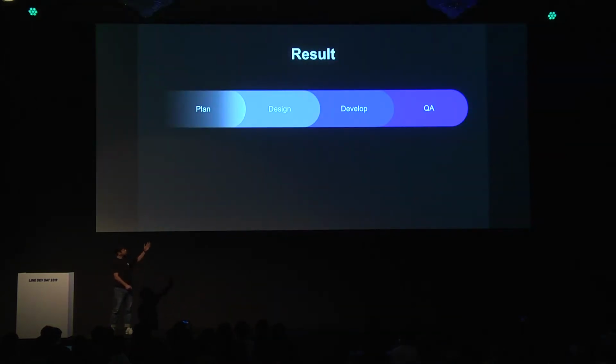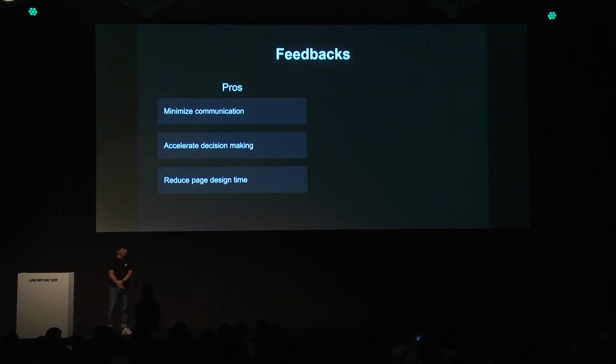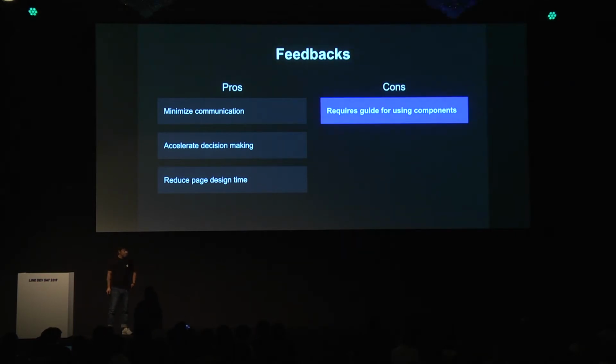By introducing Coromo, the time for designing was greatly reduced. So, 30% down overall for the designing time. There is the feedback from the planners and developers: smooth communication, accelerating the decision-making process, and reducing time for page designing. On the other hand, there were some cons as well. They needed a guideline to use components.